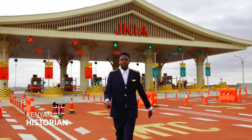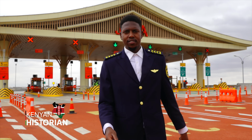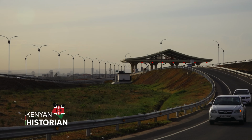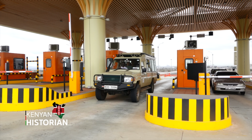My name is Atonya Brian Amutsa. I am currently the voucher manager at the JKI toll station, and I joined Nairobi Expressway last year November. We were in training for 60 days last year, November and December, where we were being trained by our Chinese counterparts and the Kenyan team.